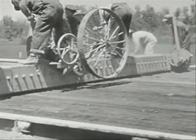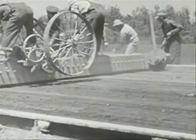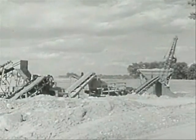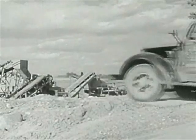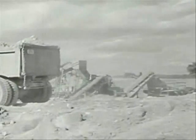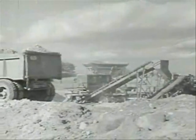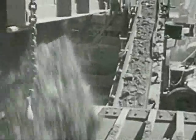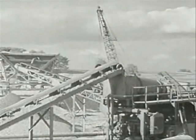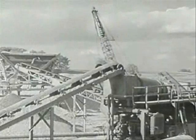While all this is going on, another part of the job of road building is taking place nearby. Here, more big machines are getting ready some of the materials needed for concrete pavement. Truckloads of rock and sand are carried to crushing and screening machines. The crushing machine breaks up the big rocks. The screening machine separates the sand and the small rocks.